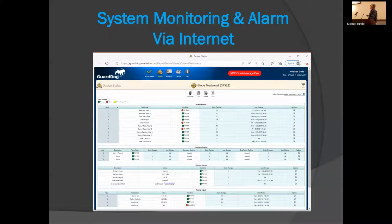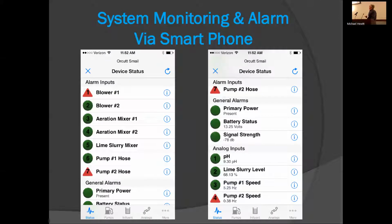Green is good, red is bad. That may be an alarm, or it may be just, like I said, a duplex blower. So if the duplex blower is off, it will show red off. And down here are your analogs. So it will record pH, lime slurry level, whether your lime slurry pump is working and at what rate. So this is a little more visible. That was just to give you an idea of how you go to set up online with it.